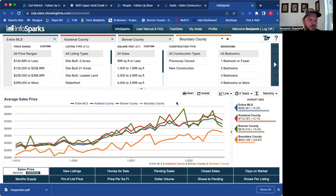All right, so what we have is the teal color is going to be the entire MLS. And then Kootenai County is going to be red, Bonner is green, and Boundary is this orange. I'm not going to insult your intelligence. You can read these numbers, so I'm not going to read off all these numbers.